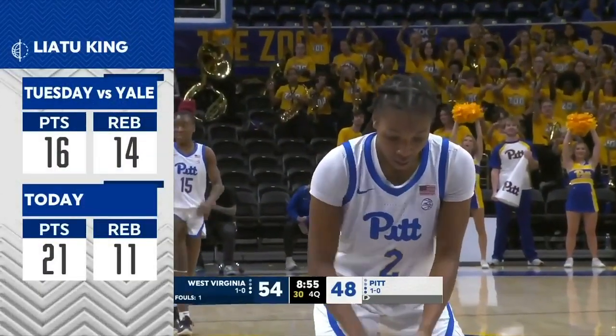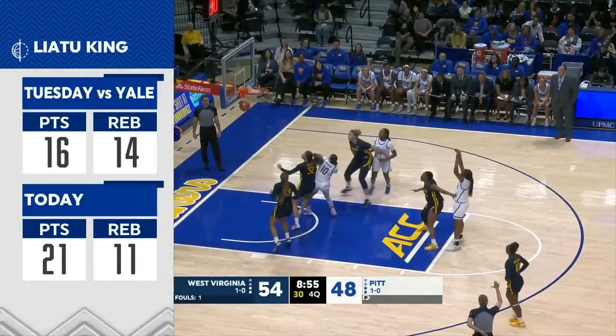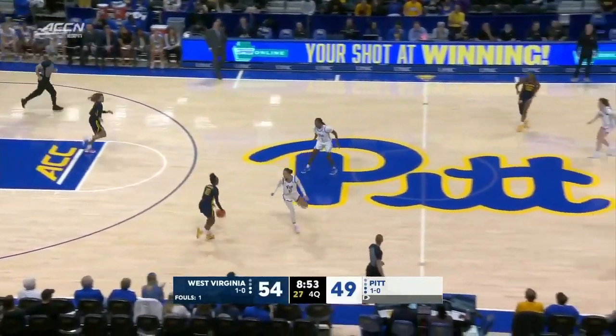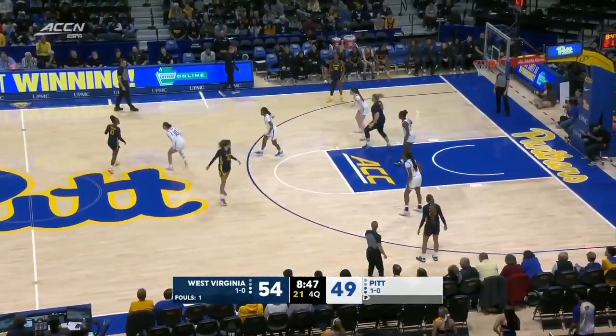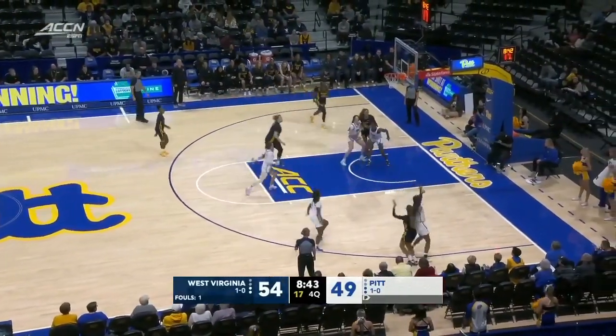You see there a double-double to start the season, already with back-to-back double-doubles. Only had 5 last year, Brian, so she's making a lot of great progress with this Pitt team. Yeah, that's incredible. And I think the confidence that her head coach, Tori Verdi, has in her is really showing in herself in these first 2 games for the Panthers of the season.